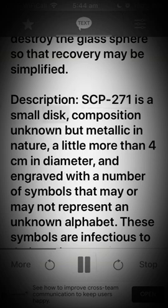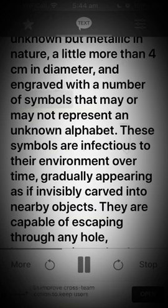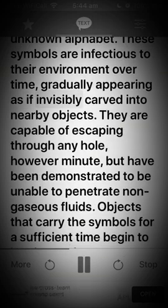SCP-271 is a small disk, composition unknown but metallic in nature, a little more than 4 cm in diameter, and engraved with a number of symbols that may or may not represent an unknown alphabet. These symbols are infectious to their environment over time, gradually appearing as if invisibly carved into nearby objects.